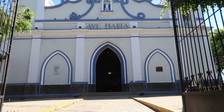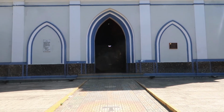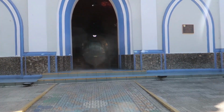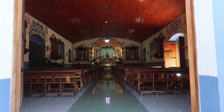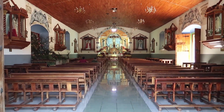This is the main church that I showed you guys from the lookout point. Let's take a look inside and see how it looks. It looks like it has a low ceiling, very similar to some of the other churches we have seen here.